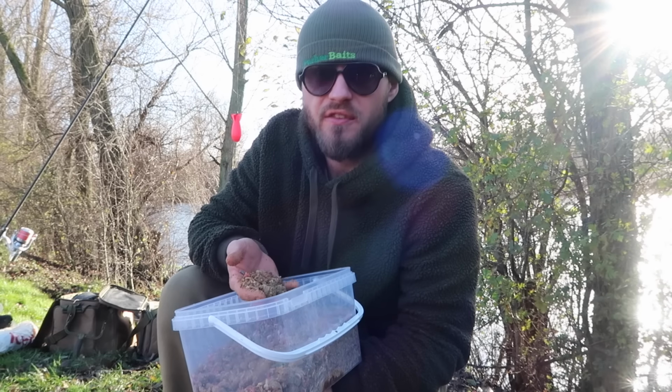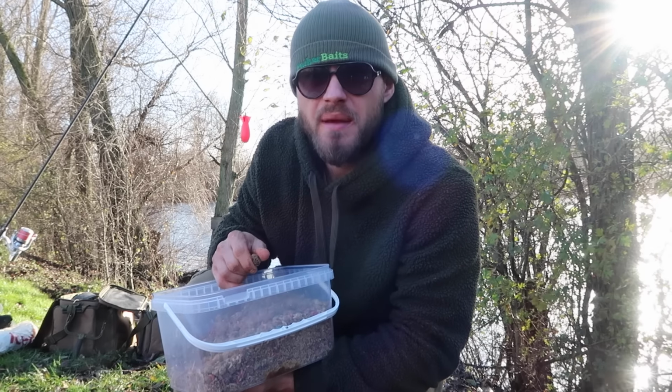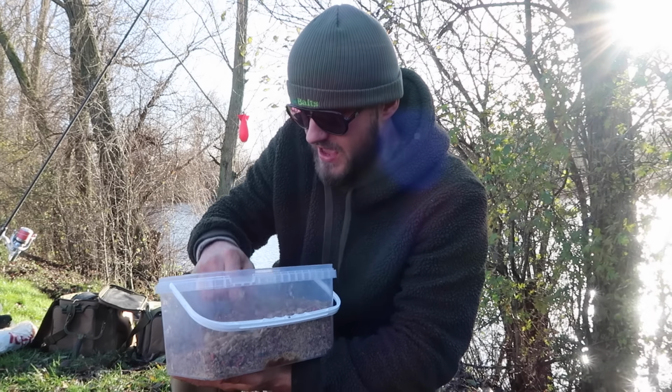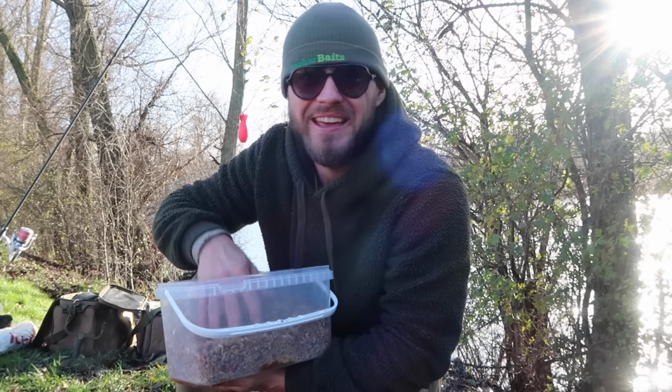When they start proactively feeding, they're a little bit more confident to feed on them bigger food items, i.e. the 8mm pellets and also these chops I got in there. So that is my plan of action. I'm going to get this out right away. Happy days.